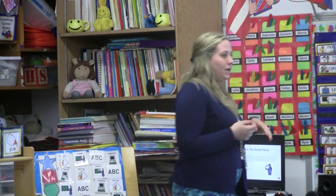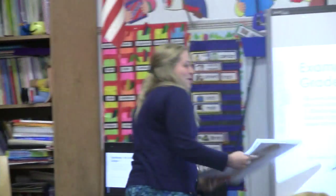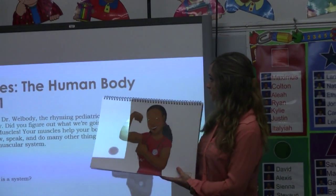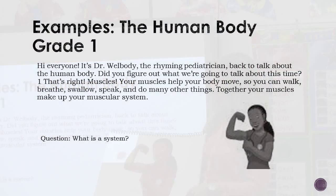So an example for first grade is the human body, and what the students see is this picture, and then the teacher will read this aloud to them. And it says, like, hi everyone, it's Dr. Wellbody, the rhyming pediatrician, back to talk about the human body. Did you figure out what we're going to talk about this time? And so the students would be able to look at the picture and make a prediction as to what they might think the next topic's going to be about.